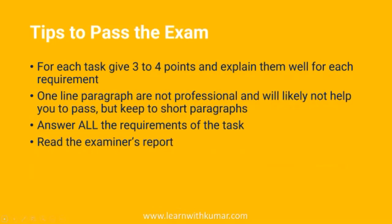So as I said, for each task, maximum 3 to 4 points. Explain them very well. Justify why you are saying so, why you are recommending this solution, that kind of thing. A 5-line paragraph is good enough. 1-line paragraphs are not good enough. 10-line paragraphs are not good enough. Just about 4 to 5 paragraphs. You must answer all the requirements of the task. If they ask for strategic benefits and strategic risks, don't write only the benefits. Write a couple of benefits, a couple of risks. Everything must be done.